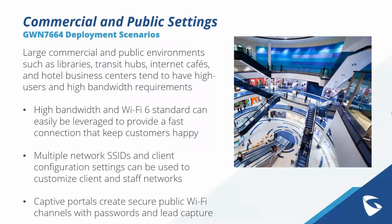There are also multiple network SSIDs and client configuration settings that can be used to customize different networks. So with the GWN7664, and this is actually true with all of our Wi-Fi devices, you can customize and totally set up client and staff networks just to make sure that the staff has access to the specific Wi-Fi that they need throughout the day. And then captive portals help create a secure public Wi-Fi channel with passwords and lead capture as well, if that is necessary.